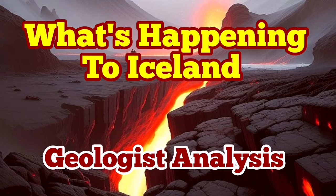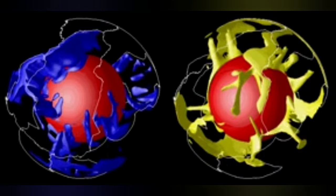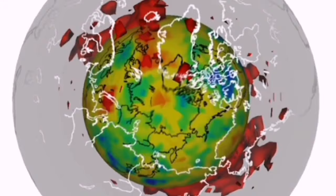Although we consider the planet Earth as a solid object, it has differentiated, meaning separated into layers, according to the density of the material. The densest one is at the core, the red one you see here, is made of iron, and it is very hot. Part of it is liquid.